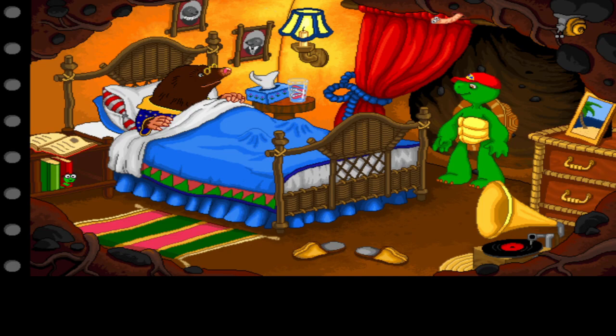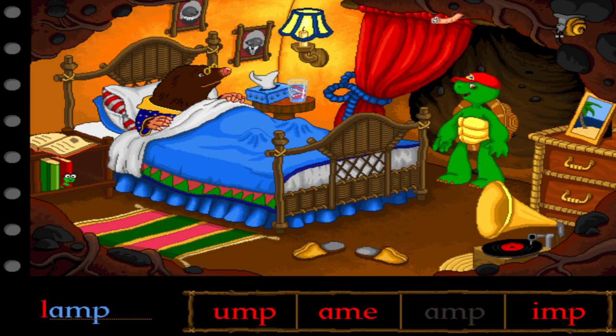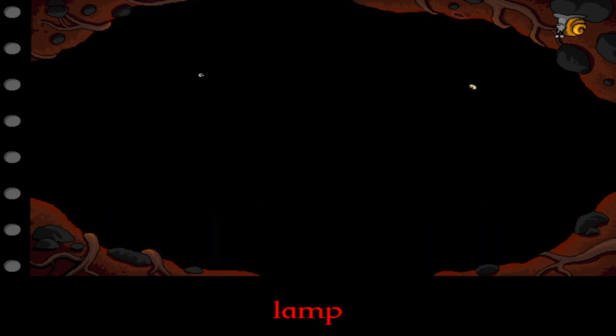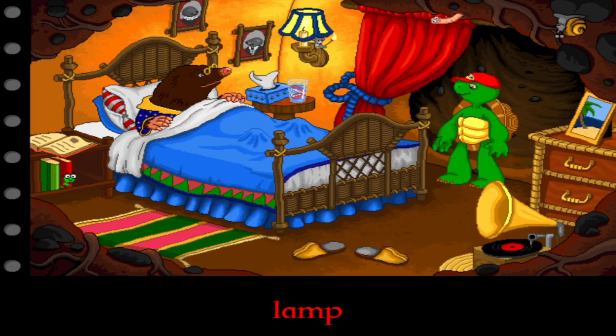Let's visit Mole in his den. He's sick. Hi, Mole. I've come to cheer you up. Oh, without this lamp, I can't see a thing. Build the word lamp. L-amp. Lamp. Excellent. The lamp went out. It's dark as coal. Thank you, Mouse. You're welcome, Mole.